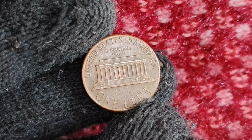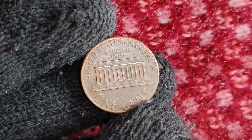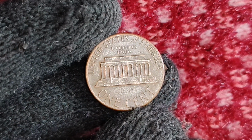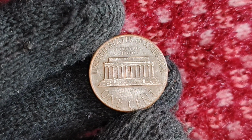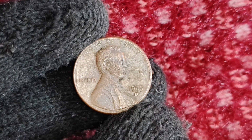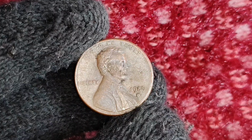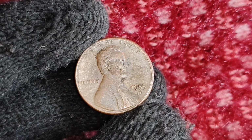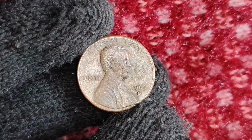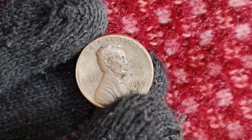While most 1985 pennies won't sell for millions, the right combination of factors, like rarity, condition, and error, can push their value into the six-figure range. There are even rumors of certain examples fetching over $1 million at auction, but these cases are extremely rare and usually involve a combination of factors that make the coin truly one of a kind.